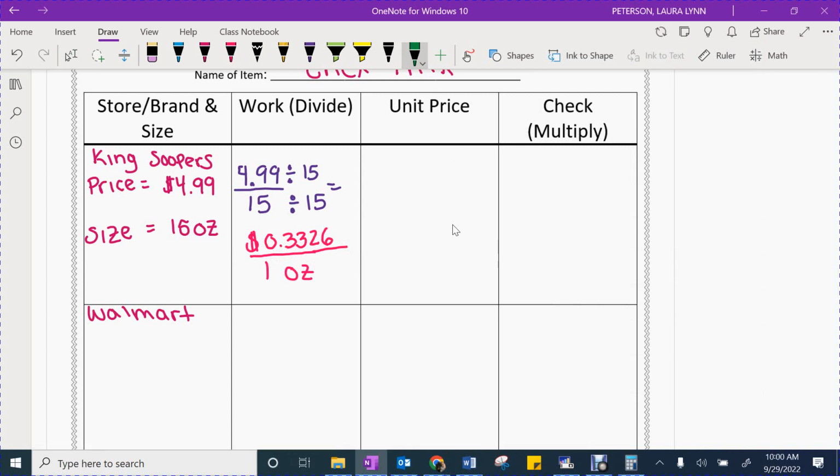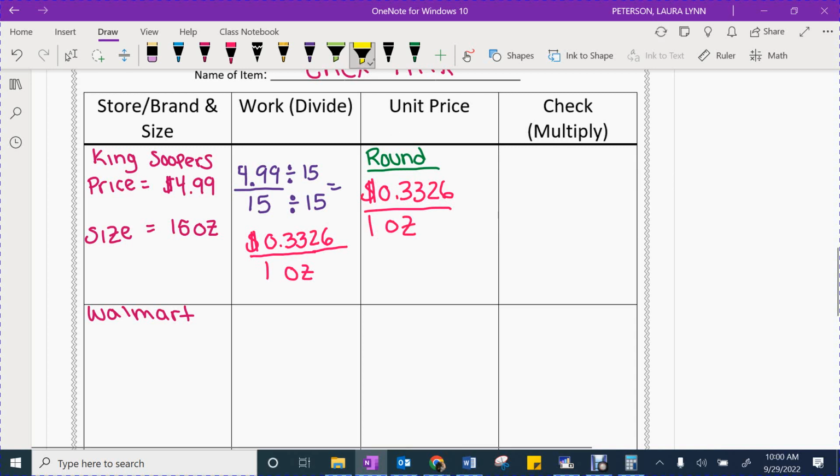Under the unit price, we have to round our decimal. So this is where the rounding happens. We practice rounding on Thursday, the 29th. And when we round to the 100th spot, so I'm going to rewrite my fraction. I have 0.3326 per 1 ounce. To round it, I am going to circle my 100th spot.